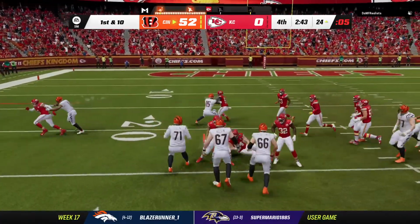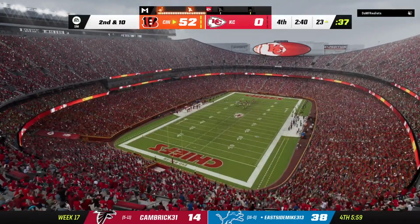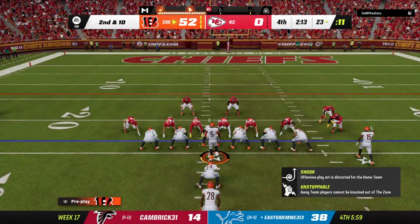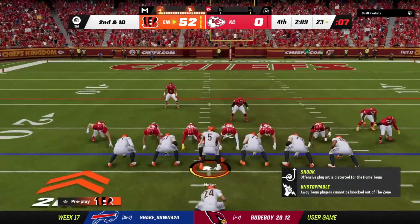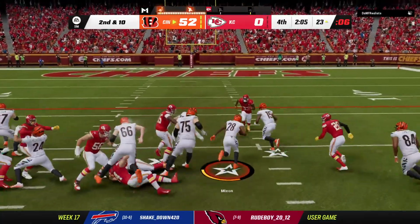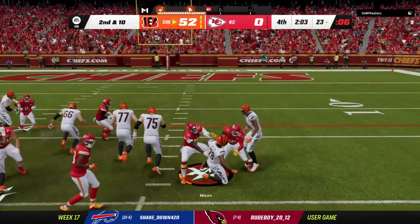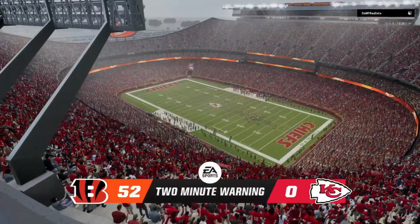Running left, it's Mixon, and nothing doing. He's immediately taken down at the line of scrimmage. No gain on the play. It'll be second down. Inside handoff to Mixon. He's able to work free for about 6 down to the 18.